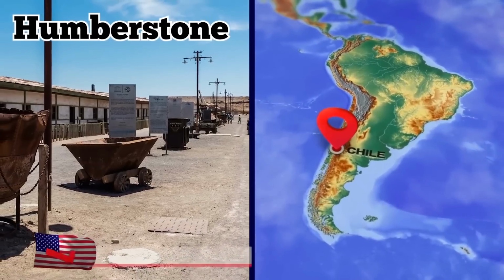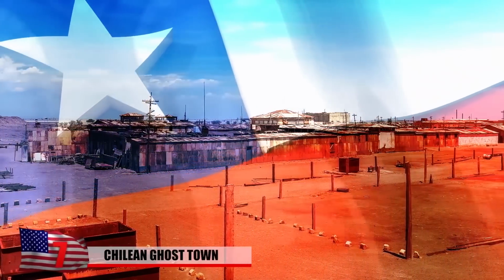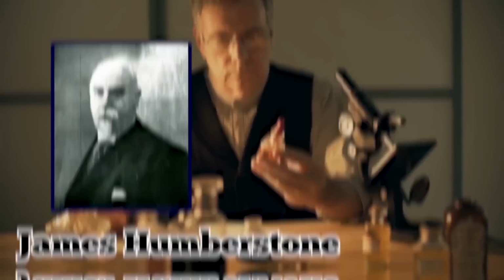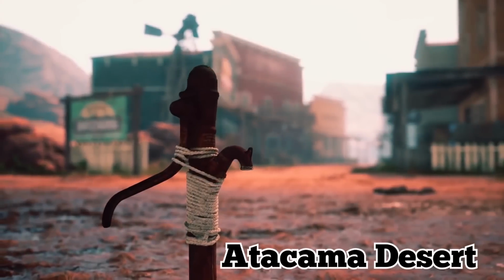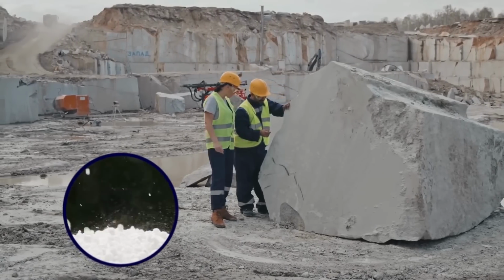Humberstone is a haunted ghost town located in Chile. If the name Humberstone sounds a little too British for a country where most of the country speaks Spanish, that's because it is. The town was named after a British chemical engineer named James Humberstone. James went to South America in 1875 and started a small mining town in the middle of the Atacama Desert, close to the border of both Peru and Bolivia. He mined saltpeter, which was used to make fertilizer.